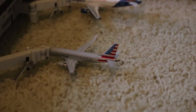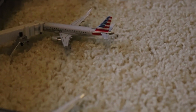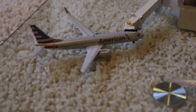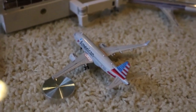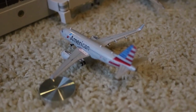So we're going to hit this American Eagle Embraer 175, currently arriving in from Chicago O'Hare as American Airlines Flight 6311, operated by Envoy Air. Here we have an American Airlines Boeing 737-800 arriving from Charlotte as American Airlines Flight 2662. Here we have our 8 o'clock in the evening American Airlines Airbus A319, currently arriving in from Dallas-Fort Worth as American Airlines Flight 2400.